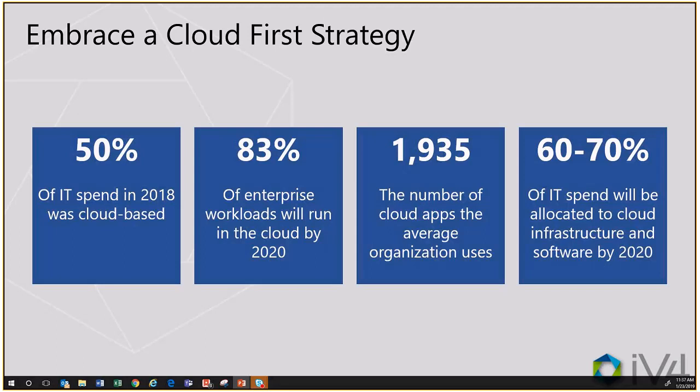So in 2018, you can see some of the statistics here. IT spending was about 50% of the budget for cloud-based services. In the SMB space, that number is around 37%, and that's only projected to grow. Over the next 2 years, it's projected that that's going to go to around probably 60 to 70%, or even upwards to 80% for the SMB space.